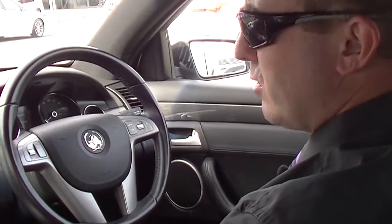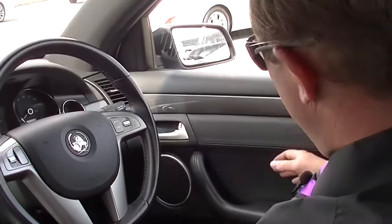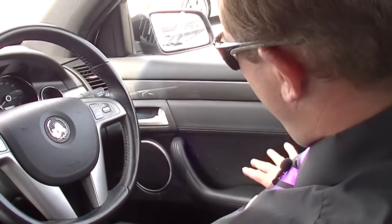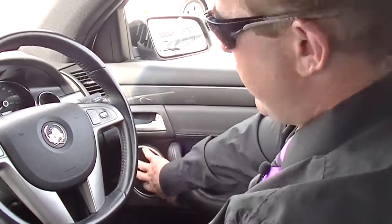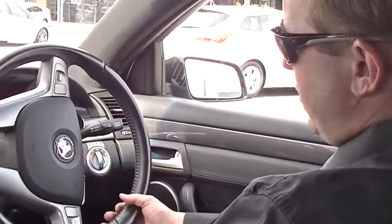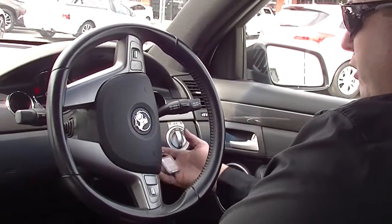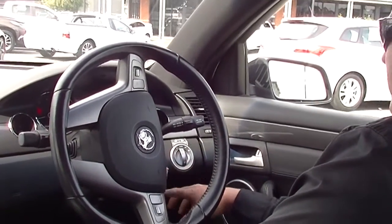Alright, now to the inside of our Caprice. I'm going to start on the driver's side here, nice and easy. Nice weather-lined door and door handle. We've got our speakers nicely high in the door. Coming across to the dash, turning the steering wheel, so you can see here, we have our headlight switch for our auto headlights. We do only have one key with this car.